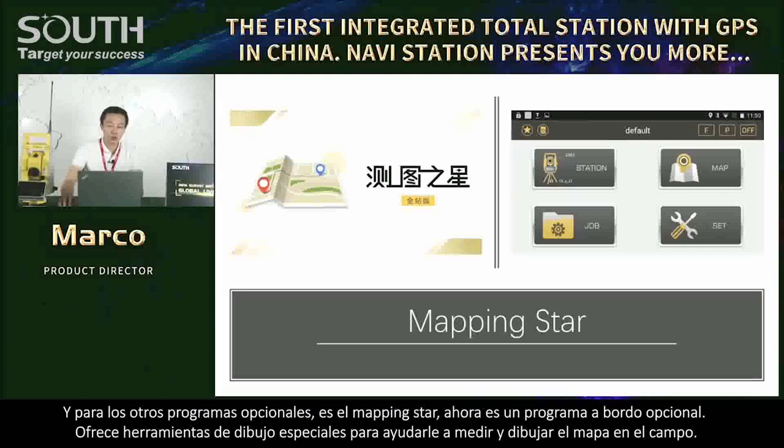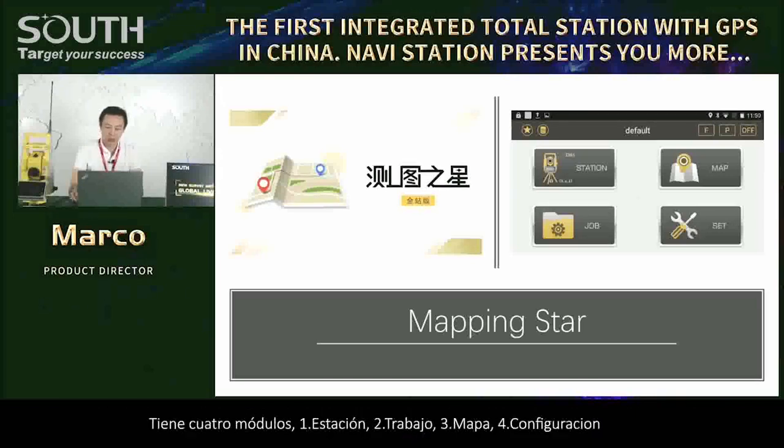And the other optional program is the Mapping Star. Mapping Star is an optional onboard program. It offers special drawing tools to help you measure and draw maps in the field. It has 4 modules. One is the station, one is the job map, and so on.